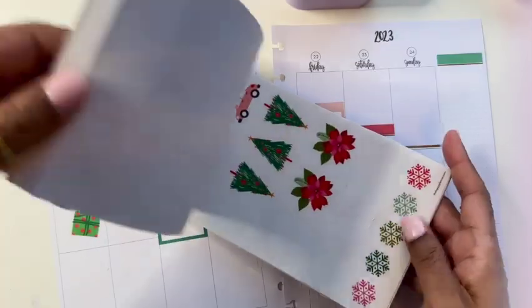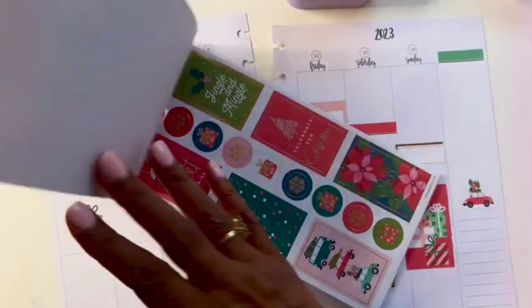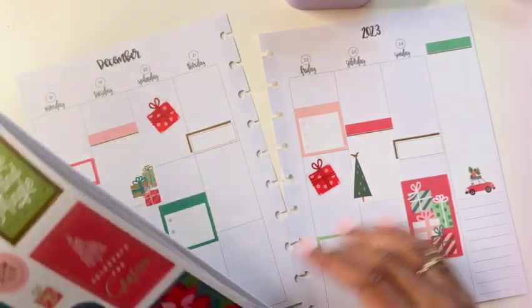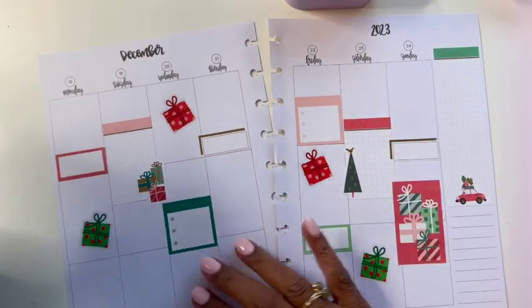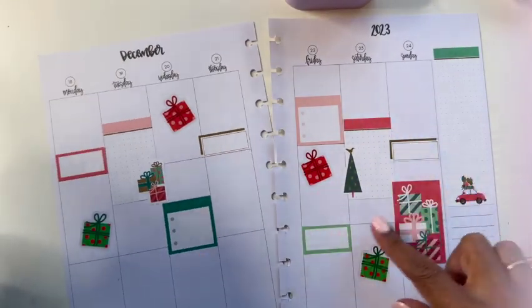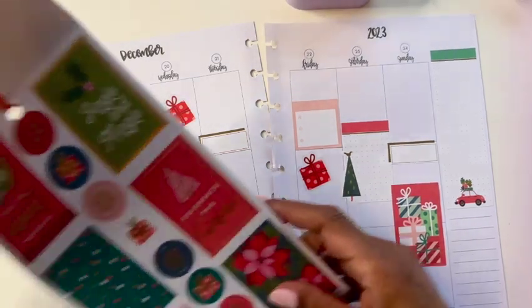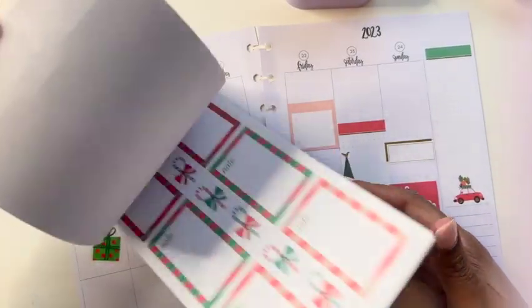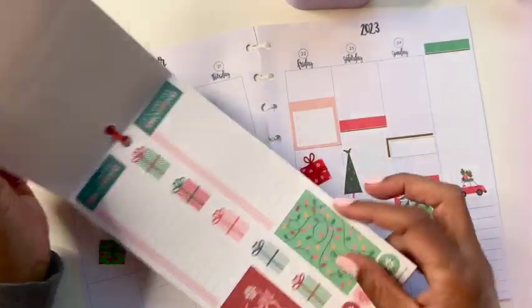Let's see if there's some more gifts in here. There's this one and this one. I guess I could use these two. I could put them on the corner of something, like these boxes. Okay, that's gonna be food for thought for a minute and see if I can find some more.